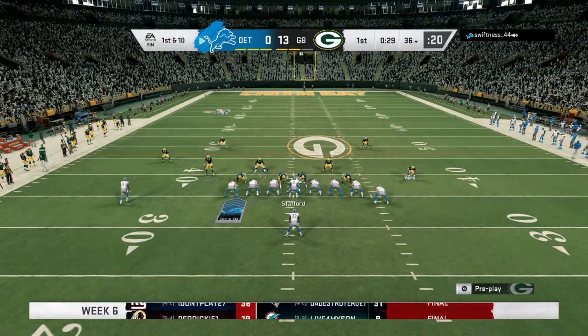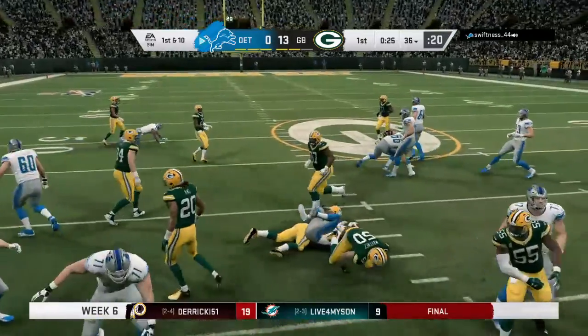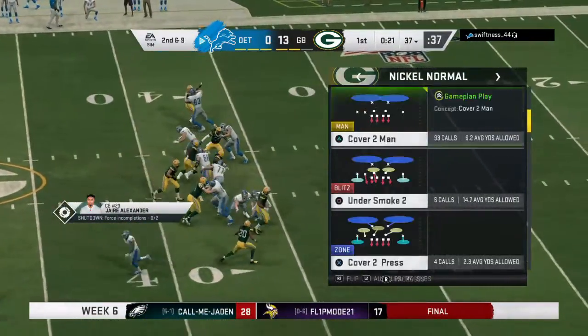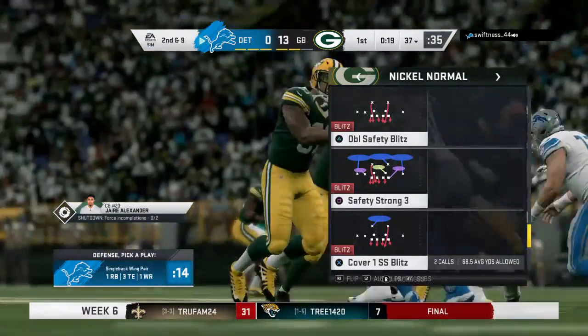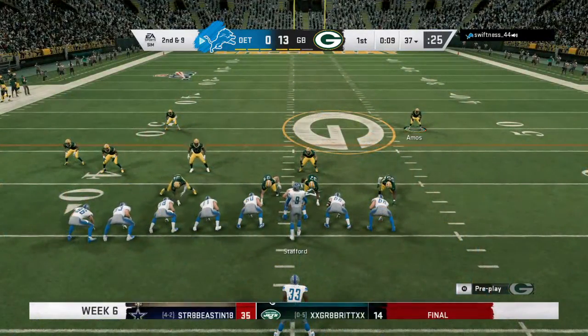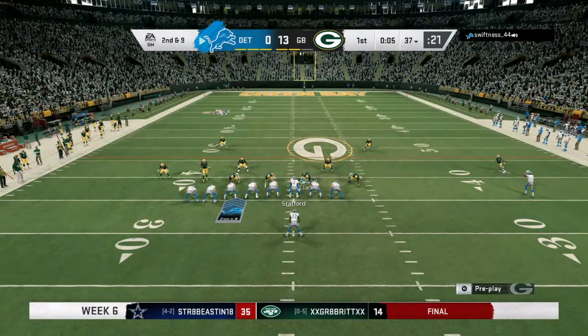So from the 36 now, 1st and 10. Johnson. The tackle made by Blake Martinez. They tried a quick hitter inside, but that one was swallowed up because what they're hoping, those big defensive linemen will take the bait and move laterally and open up a crease that they can run through. Didn't happen on that play.